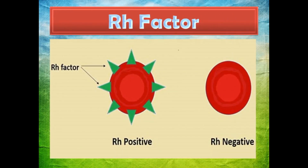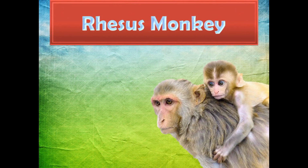Here you can see the Rh factor and the difference between positive and negative. The positive ones have Rh factor. The negative ones lack the Rh factor. So positive blood groups have Rh factor and negative blood groups have no Rh factor at all. It was first discovered in the rhesus monkey, that's why the name Rh factor. It is also expressed as D factor.